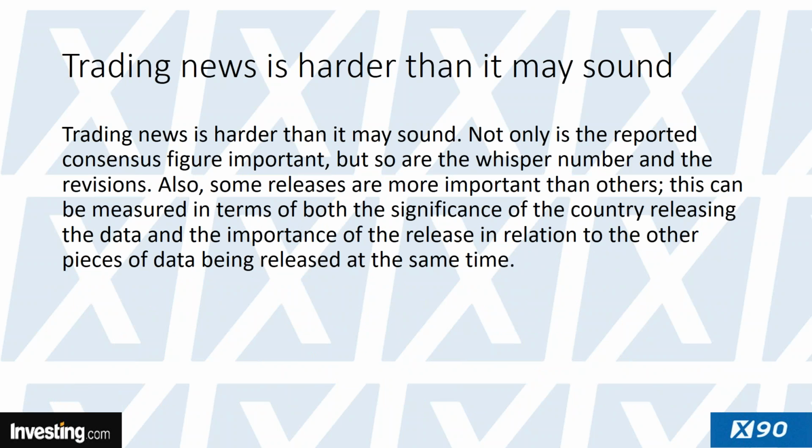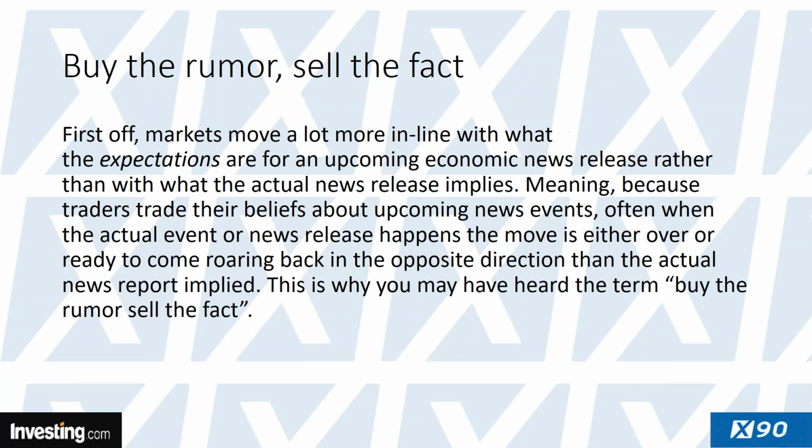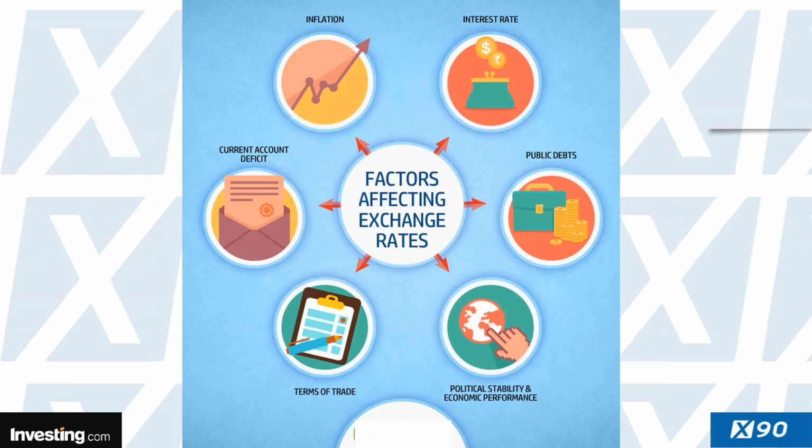Now, trading news is harder than it may sound, because not only is there the reported consensus figure, but also the whisper numbers and the revisions. We're going to talk about all of this when we talk about forecasts or consensus, and these whisper numbers and revisions are very important. Okay. Now, first we have to understand what type of events we find on the economics calendar and what type of events are important enough to affect the movement of a currency or an asset.